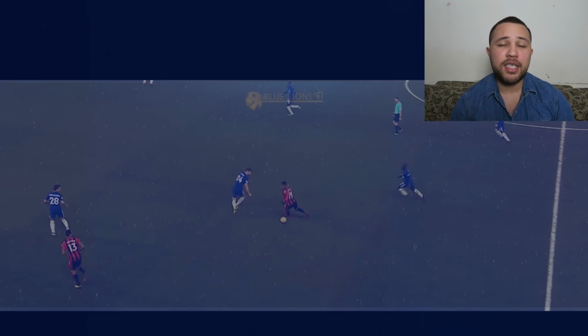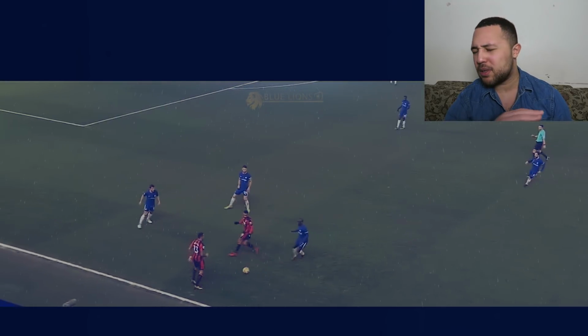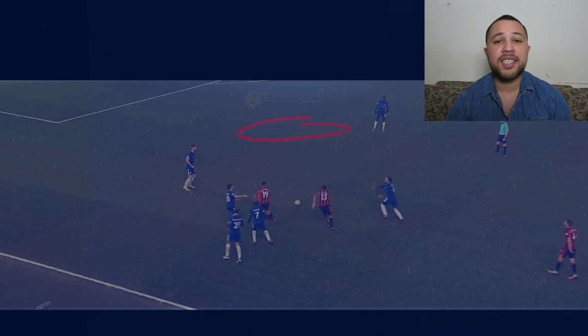Now I make this criticism about Bakayoko all the time, and I was saying it before we even signed him because I actually watched the guy play. I watched Monaco play a ton, and I made this one point that Bakayoko doesn't see anything happening in from behind him. He just doesn't see it.